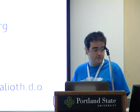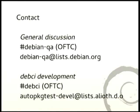So if you guys want to get in touch, for general discussion, like why my package failed and I need help, you can use Debian QA, both IRC and lists. And if you want to help with DebCI development, there is #debci on OFTC IRC, and also you can use the autopkgtest-devel list at lists.alioth.debian.org. And if there's any interest in a hands-on session later, come talk to me and we can schedule that with the program people. Thank you.